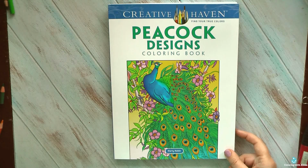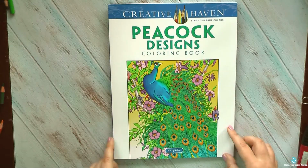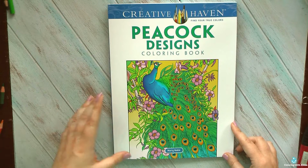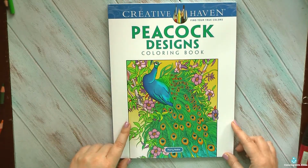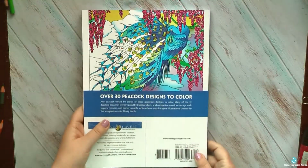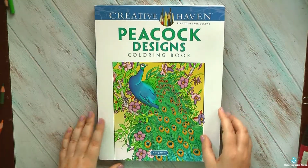In my previous video, I made a flip through of the Art Nouveau Animal Designs book, and this one is dedicated to peacocks. Honestly, when I was searching through the books by Creative Haven and looked at the cover and title of this book by Marty Noble, I was sure that a book completely dedicated to peacocks would be quite boring. I wasn't sure that it's for me.